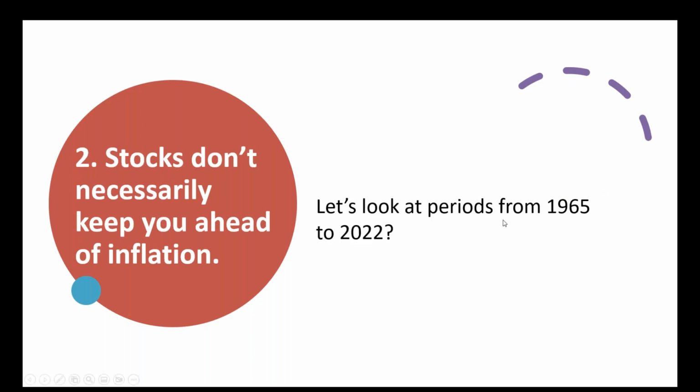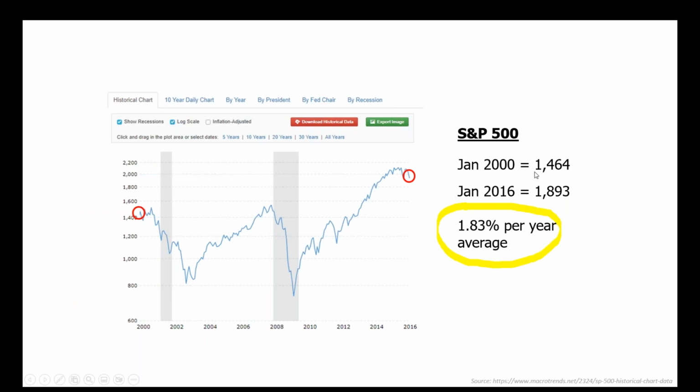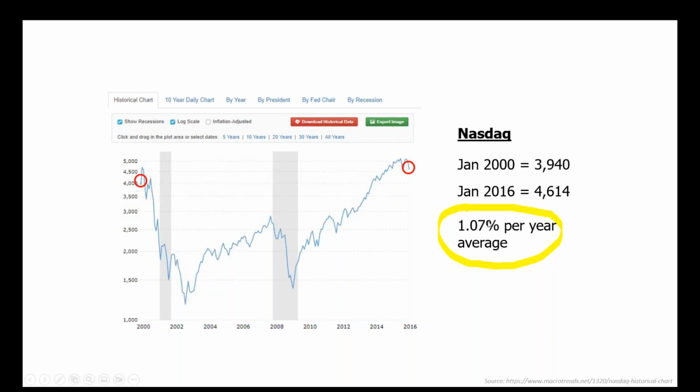Let's look at periods from 1965 to 2022. So how many years is that, guys? Is that a fair period to look at? So from 2000 to 2016, the average rate of return was 1.83%. So if you put in money at 2000, kept it in until 2016, the average rate of return is 1.83%. Would that have kept you ahead of inflation, guys? NASDAQ would have been 1%.